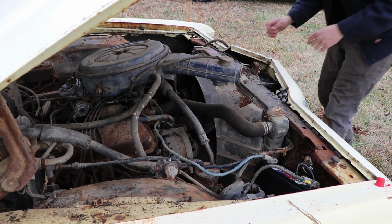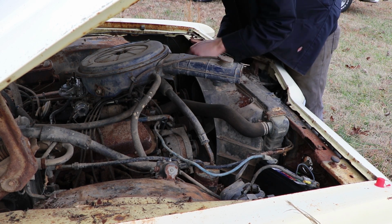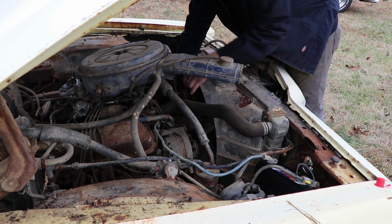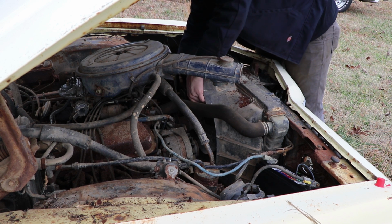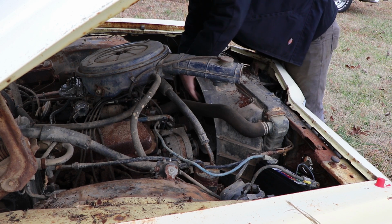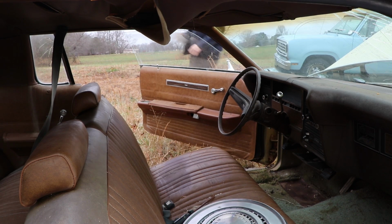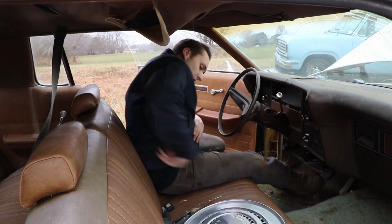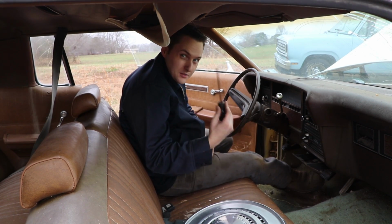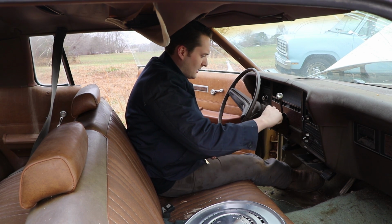So just as a precaution, I want to make sure that this thing is not stuck, so I'm going to grab it by the fan and see if I can turn the crank pulley down there while I'm rotating it. Yep, so it does move. The belt's slipping, but I did see it move. So this car never had a key when I got it, so I'll have to use this trusty little screwdriver I found. Stick it in the ignition cylinder.